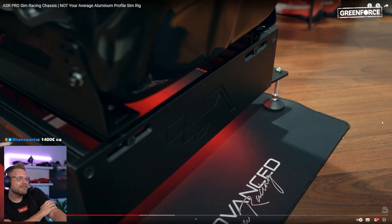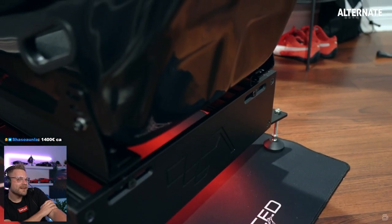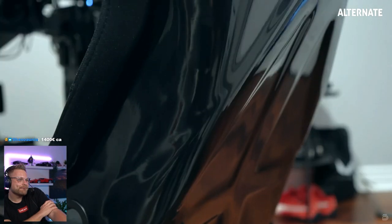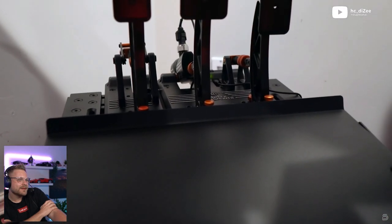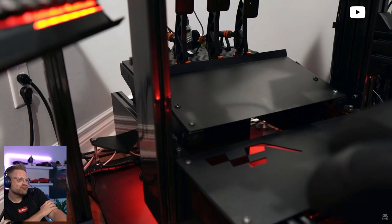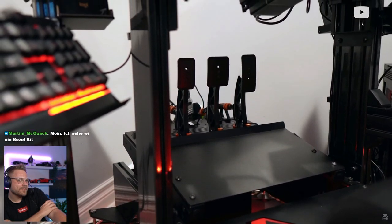With the chassis purchase, ASR does offer multiple options, including their own branded seats. Alternatively, any seat could be mounted provided you use the correct side brackets for your seat of choice. The pedal tray is also made of aluminum, with two pieces of profile that can be adjusted to mount different pedals. Alternatively, ASR offers a standard pedal deck depending on the user's preference and type of pedals you're using. The pedal deck and heel rest are highly adjustable, allowing for distance.